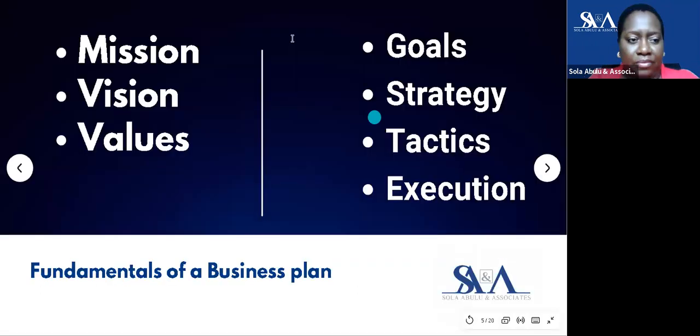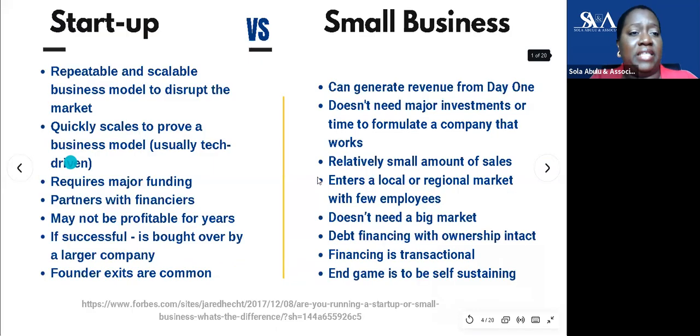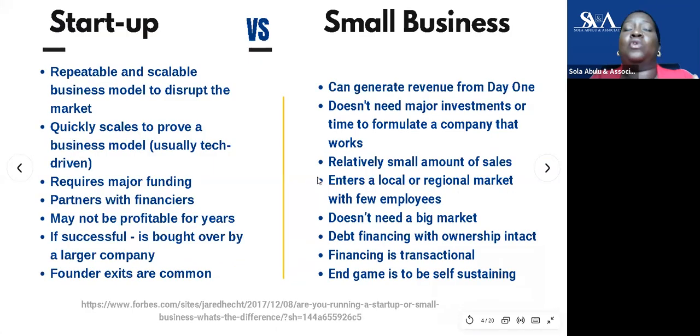The startups are normally the technical sort of things that we see these days. They are those ones that start off with a repeatable and a scalable business model. They intend to disrupt the market. They are the Paystacks, those kind of companies that we see, Piggyvest, they come up with a small business model. They plan to scale up over a long period of time, as fast as possible. And it's usually technology driven, working on a technology platform. It requires major funding. So usually they seek funding from venture capitalists, and so all the ed tech companies, the health tech companies, the fintech companies, they all fall into this category.